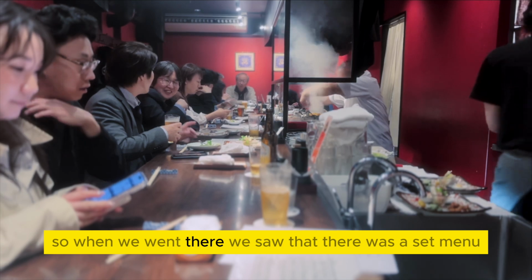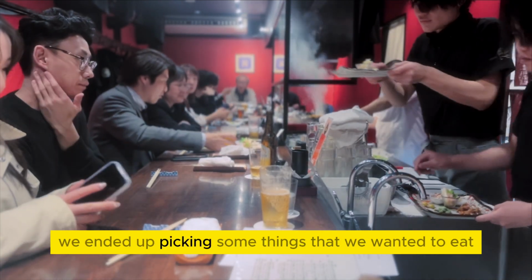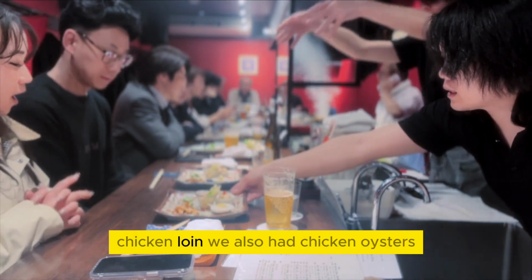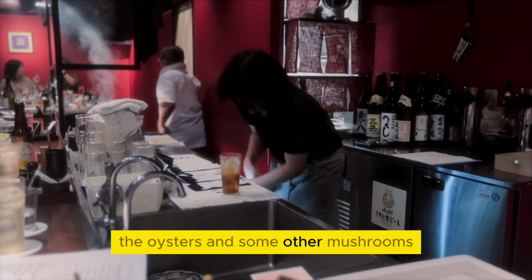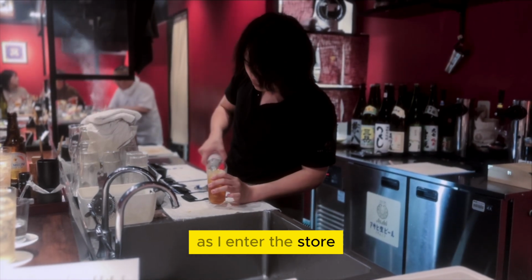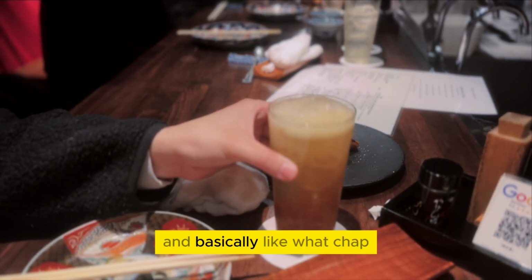When we went there, we saw that there was a set menu, but we ended up picking some of the things that we wanted to eat, such as the teriyaki chicken and the chicken loin. We also had the oysters, and some mushrooms, vegetables, things like that. As I enter the store, the wall is painted in a vermilion color. There are 18 counter seats and 4 table seats.